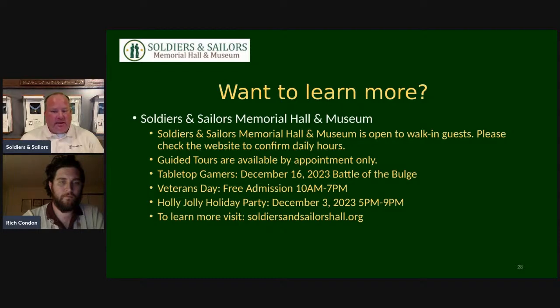At the end of the evening, right around closing time, they will light up the hill with all the flags that people have purchased on our front lawn. We call it Fill the Hill and Light Up the Hill. There will be a wonderful visual and a tribute to our local veterans.